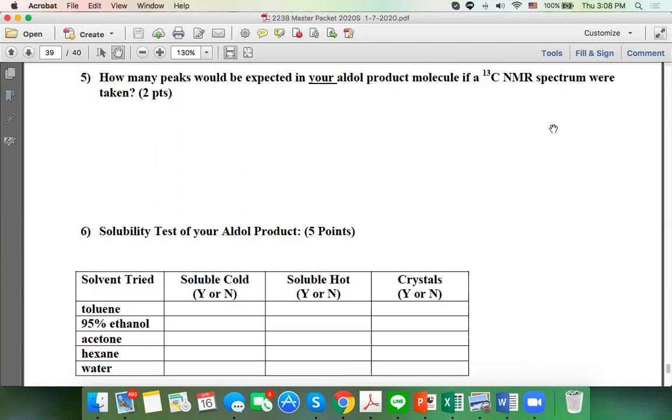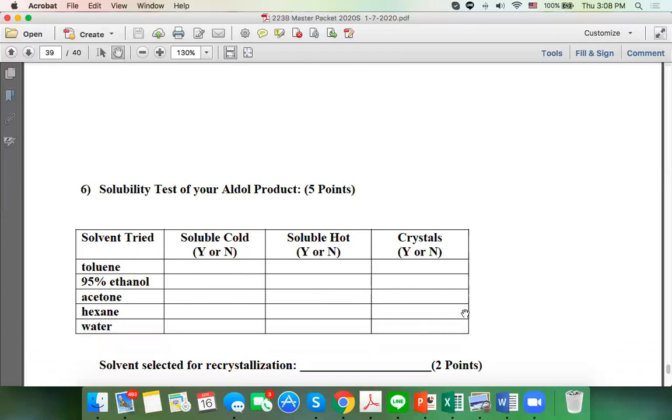Okay, so let me tell you, this table right here, I have already uploaded the raw data. The raw data from the past, okay? I want you to record that here and you tell me what is your recommendation for recrystallization, okay?